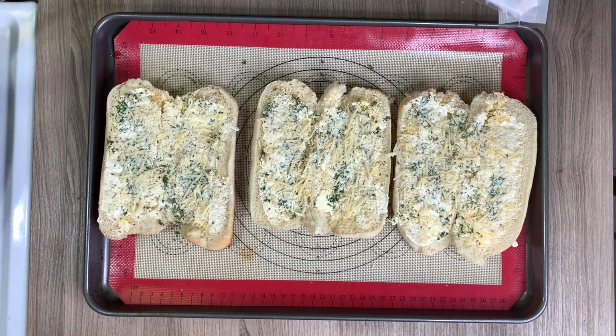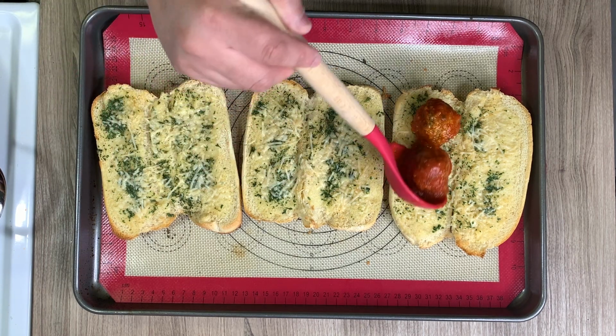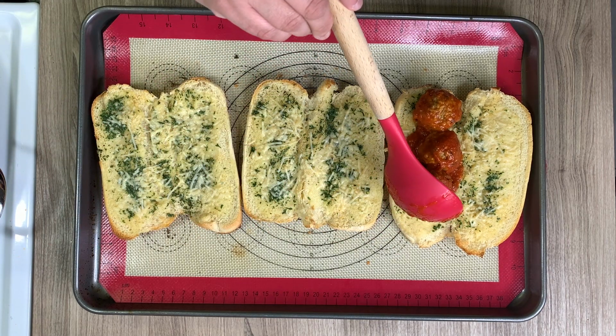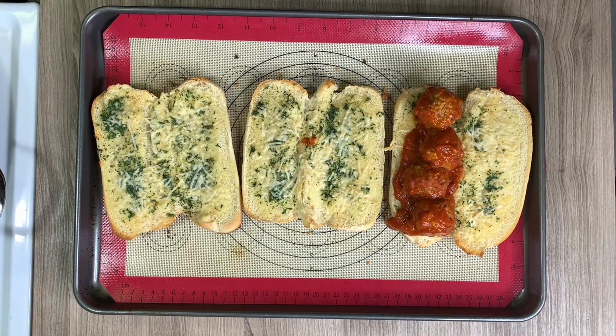So just sprinkle to your liking. That was pretty much my goal here. Again, no recipes really for this. I was just thinking it off the top of my head, and it sounded good. It sounded really good. I was wanting meatball subs, but I wanted it to be a little something different, and this was definitely a hit.